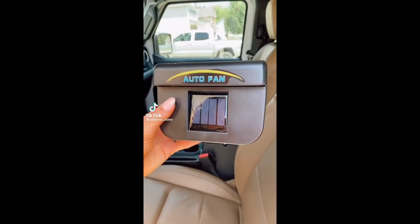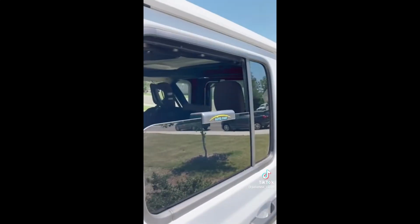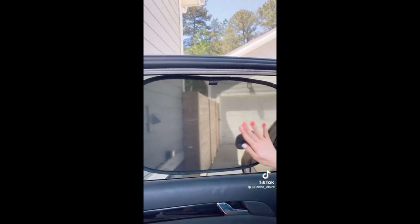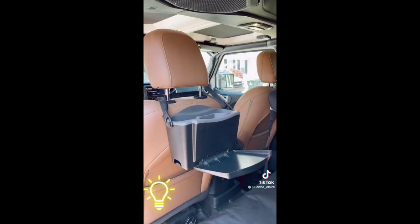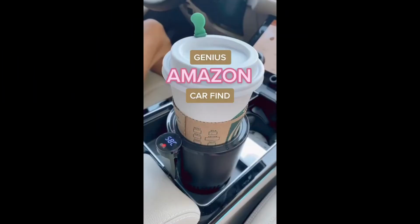Amazon summer favorites. This gadget is a solar-powered fan that attaches to your car window and extracts the hot air from the inside to help cool the interior of your car. These car window shades use static to stick, work on most cars, and are easy to take off, and I'm absolutely obsessed with mine. And this car caddy has 2 cup holders for up to 20-ounce cups, a tray that supports 2.5 pounds of books, electronics, or meals, and 2 bottom hooks to hold trash or other storage bags.